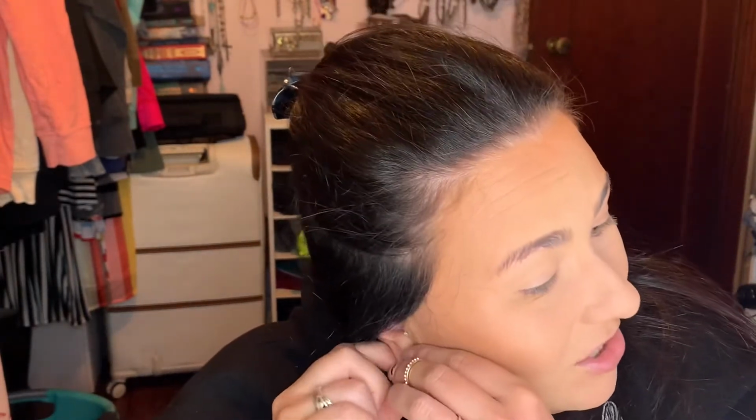This earring is itching the heck out of me. We're just going to have to not have that earring in today, I guess. This is also hurting my ear, so bye. We'll just have one earring in, it's totally fine.